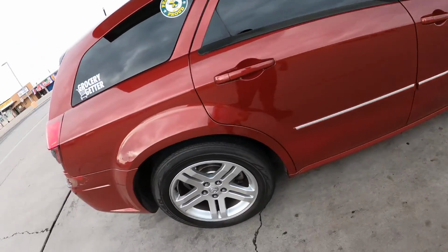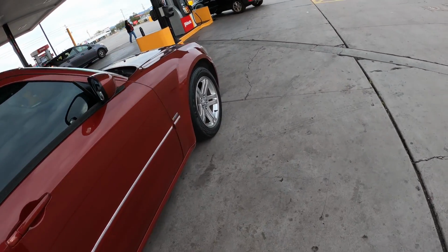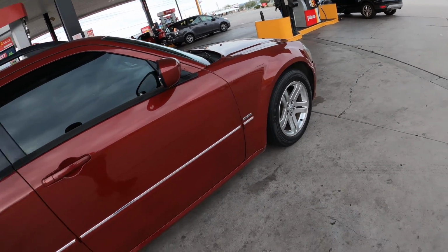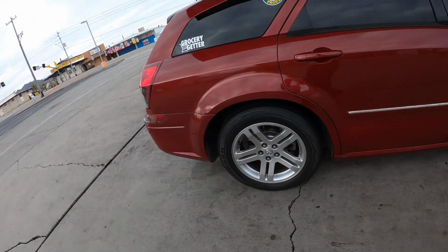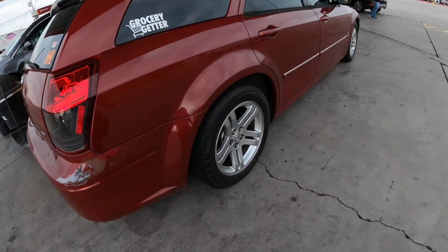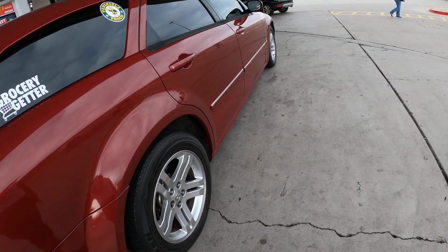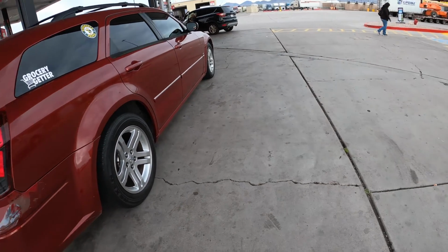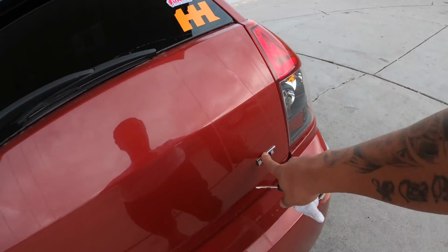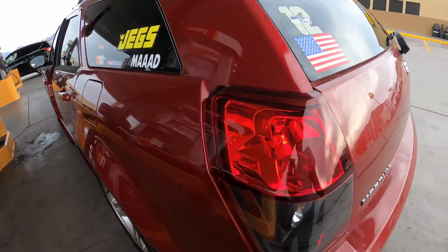Yeah, man, I ain't gonna do too much to it though, man. Might be a project car, might throw a 6.1 or maybe a 6.4 in it. It just all depends how I'm feeling. I know for sure I'm gonna get this paint touched up, and I'm gonna do the 20-inch SRT rims, the newer style. I'm also gonna be changing out these badges to the newer R/T badges and taking the Magnum badge off as well.